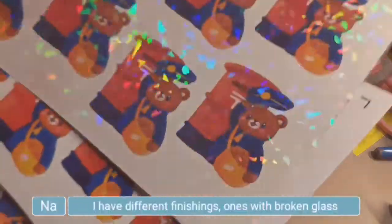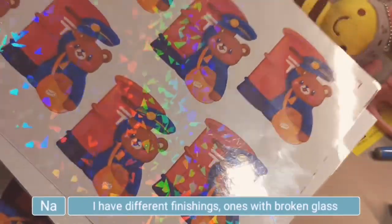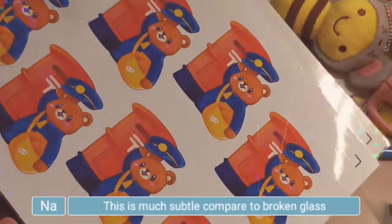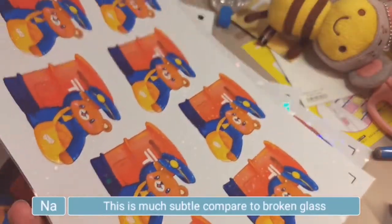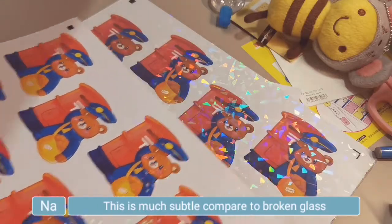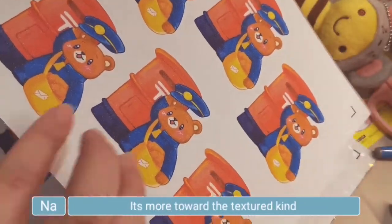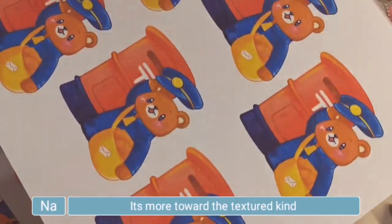I have different finishing. One is the broken glass. I also got myself a star. This is much more subtle compared to the broken glass. And then the third one we have is a glitter. It's more toward the textured kind.